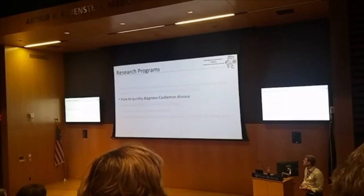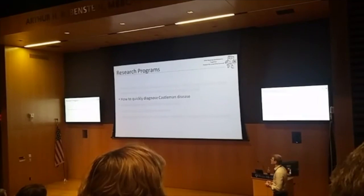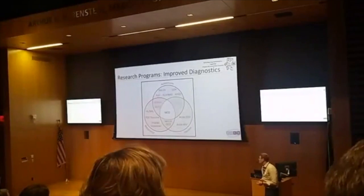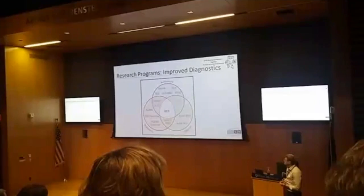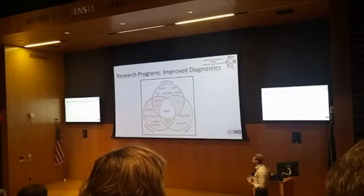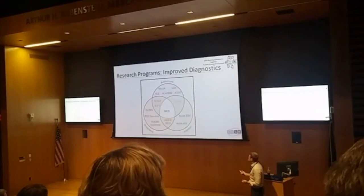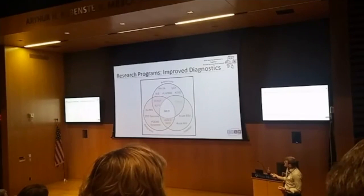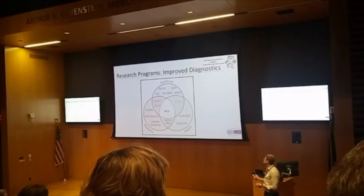All right, and this next one, as you probably could tell earlier, is the one that I'm most excited about. So how can we positively diagnose Castleman's disease? Dr. Van Ree presented this slide earlier to show the overlap of all these diseases that you have to exclude before you can actually definitively diagnose Castleman's. So it shares features with autoimmune disorders, with infection, as well as with malignancies. And it's a cartoonish depiction of how IMCD kind of sits at the center of all three of these.